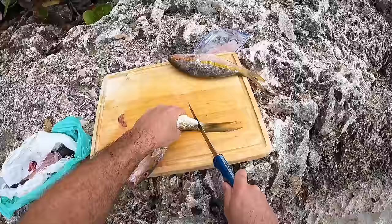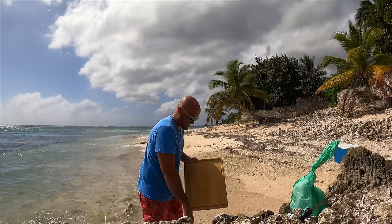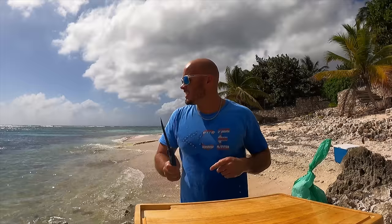Now I'm just going to cut the tail off. There we go. Do the same thing to the other snapper. One thing I like about the rental I got is it came with this big heavy cutting board. It's super nice for cutting up big fish. All right, my friends, let's get to the cooking. It's hot out here. It gets really hot in the Caribbean.